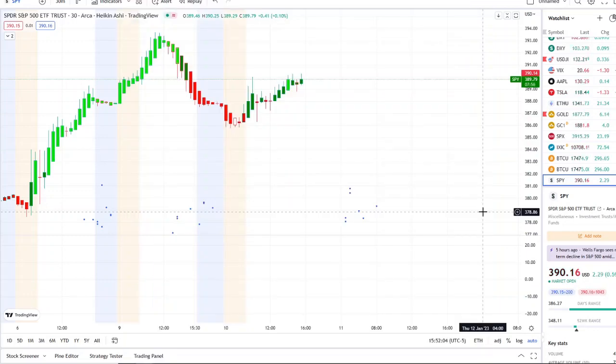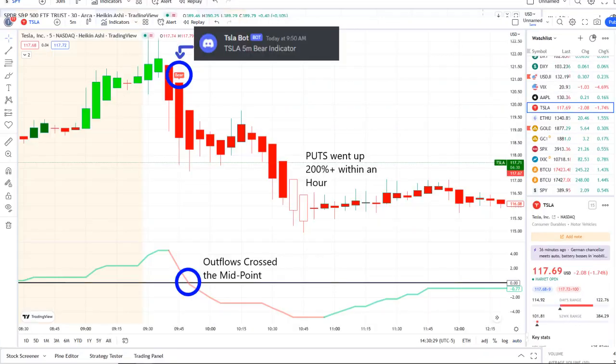So the home run of the day was from our Tesla bot. Our Tesla bot sent out a bear indicator at 9:50 a.m. and from that moment forward, outflows crossed the midpoint to the downside, pure weakness there on 42 vision, and put options went up 200% plus within an hour, guys.